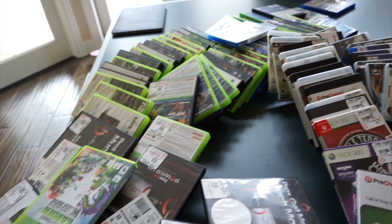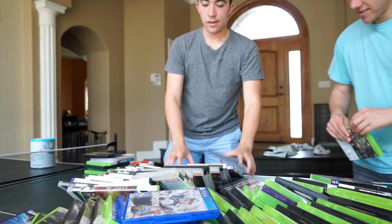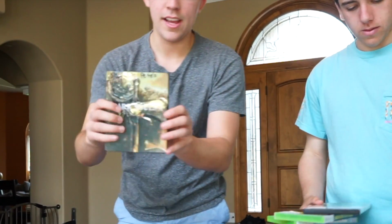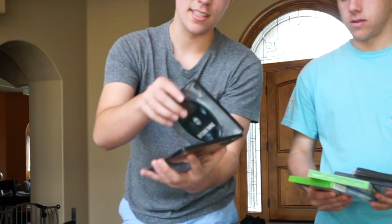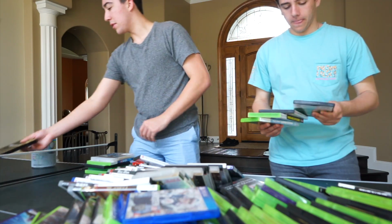Here's a little close-up of every single game we bought at GameStop. PS4, Xbox One, Xbox 360, and PS3 games all littered throughout this pile. Okay guys, all 100 games are chilling right here. I'm gonna keep this one right here, Dark Souls with the aluminum case, because it looks legit. We only got it for $5. Thanks, Mr. Pete. I'm gonna put this to the side.